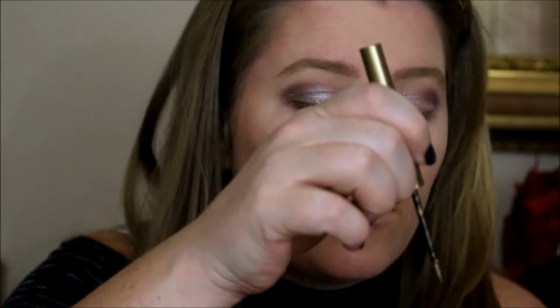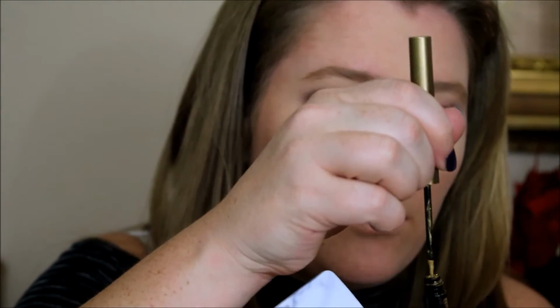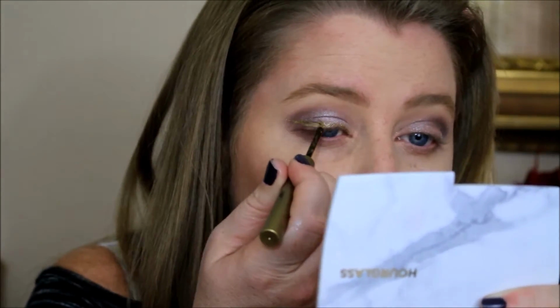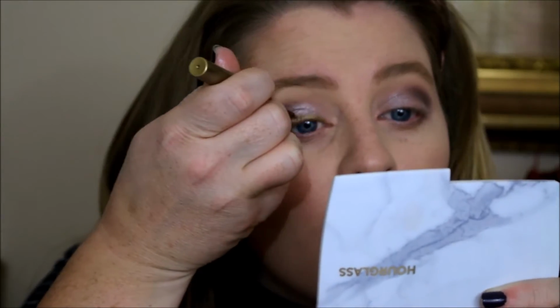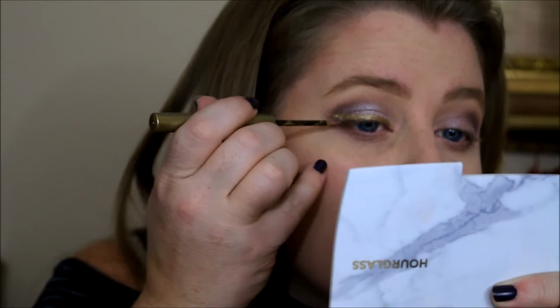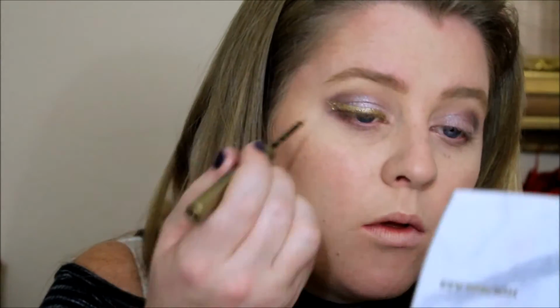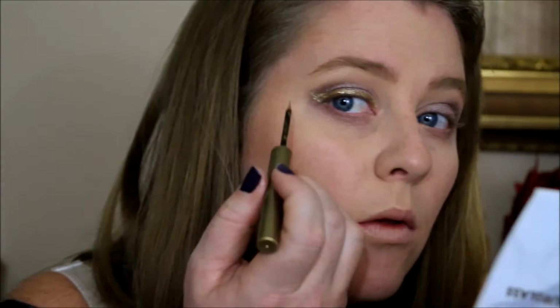My girl Alana from New Zealand got this for me. And I've only used it a couple of times, but like I said in the intro, I feel like the gold is the perfect accent. You could wear this for Thanksgiving or for Christmas. I feel like this look is just absolutely perfect for holidays, and it's so different.